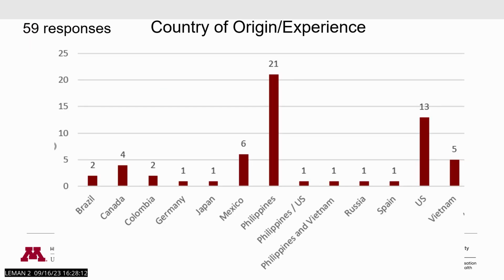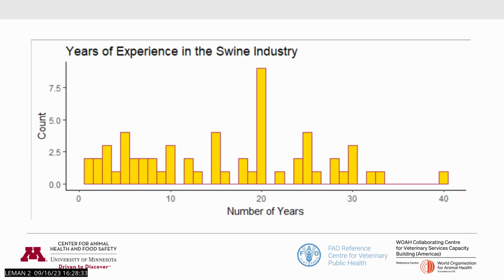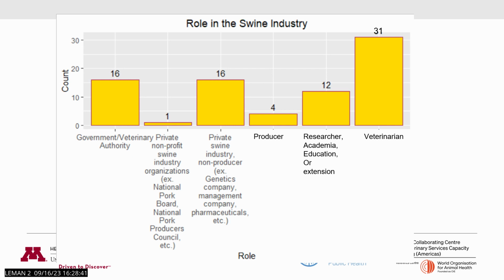So first thing to show you is, who do we have here in our group? And you'll see we have a really nice spike of the Philippines. For those who aren't aware, we have a wonderful delegation visiting us. And then also, as expected, from the US, but we're from everywhere, which is pretty nice. And we have a lot of experience in the swine industry. We have some folks that are newer, some folks that have been here for a long time, and a nice spread of people.